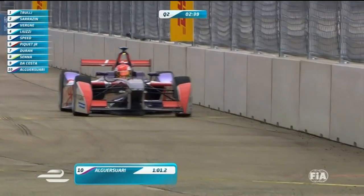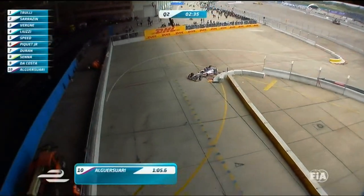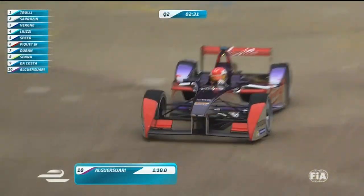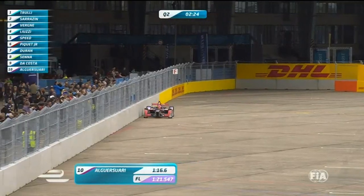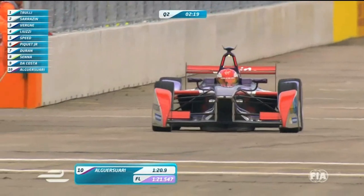Yeah, you could see the onboard from Scott Speed. It looked like his tyres were just completely going away. Maybe that's the case with the final sector, on their second attempt. They get into that last sector and they're just losing the tyres, losing the performance. And again, Jaime sliding around there as well, missing the apex. And maybe it's just a little bit too much for the tyres. Maybe Alguersuari can improve on his current position, though.